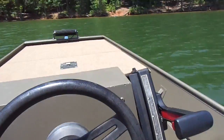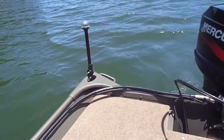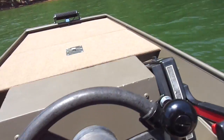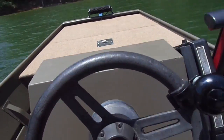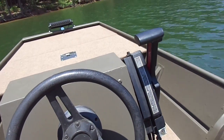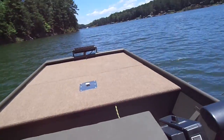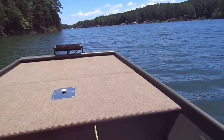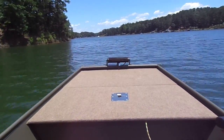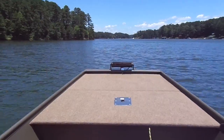Well, let's see how it's gonna behave. I threw at it one of my best motors. Full throttle. That's 27 miles an hour.